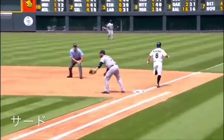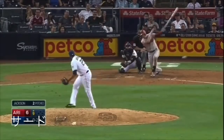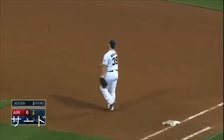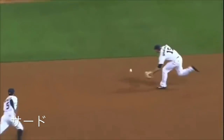Spangenberg making it look easy. This is not an easy play. To his right. They never say no. Ground ball swept to the left side. Spangenberg, good range and a good dig by Wallace at first. And 2 away.